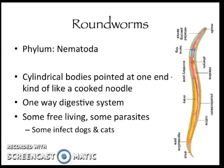Our next phyla is roundworms, or nematodes. Organisms in the phylum Nematoda have circular bodies that are pointed at one end, kind of like a wet noodle. Roundworms have a one-way digestive tract, meaning that food goes in one way, and out the other.